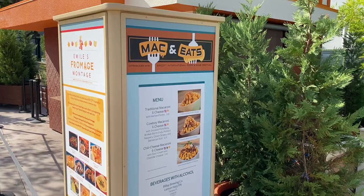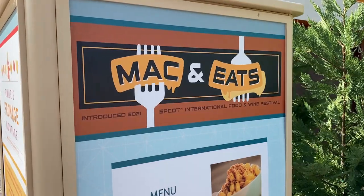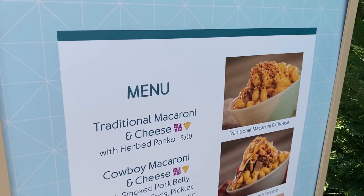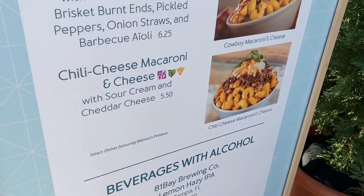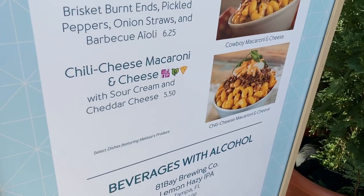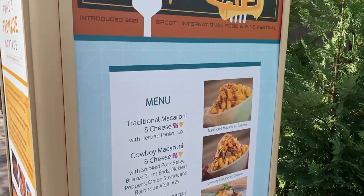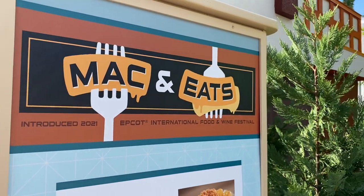I don't know. So the Mac and Eats booth, which is one of the very popular booths here at Epcot's Food and Wine Festival, is one of the booths that's going to be opening a little later in the festival. They're going to have a traditional macaroni and cheese, the cowboy macaroni and cheese, and the 100% plant-based chili cheese macaroni and cheese with sour cream and cheddar cheese. But obviously those are plant-based creams and cheeses and chilies. So that is going to be really exciting when the Mac and Eats booth opens and we get a few more booths added to Epcot's International Food and Wine Festival.